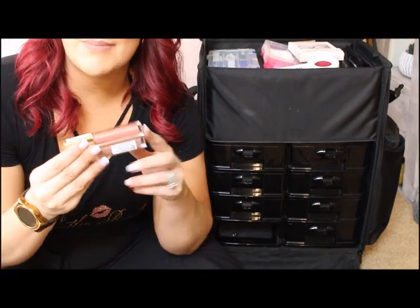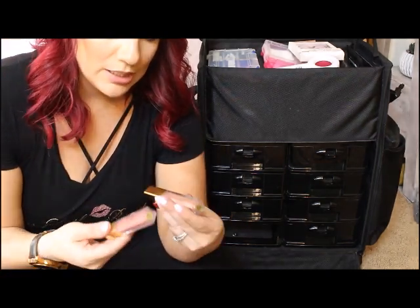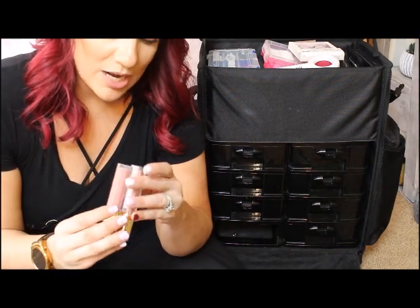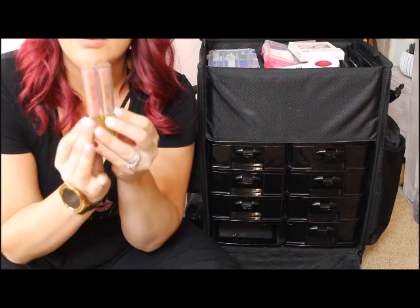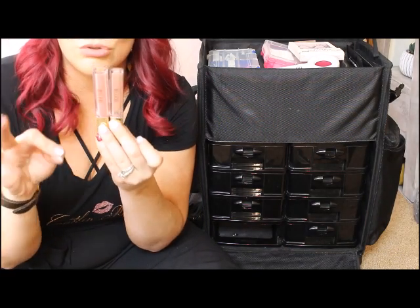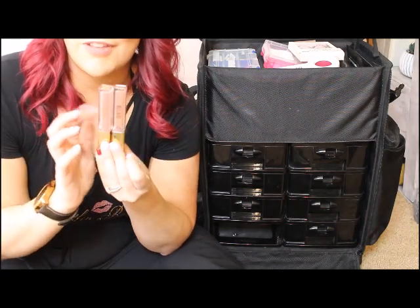So if someone does want a matte, these are my go-tos for that because they're really, really pretty and they last a really long time. These are in the shades 10 Adorable and 39 Pretty. Pretty is a little bit more pink and Adorable is a little more nudie neutral, leaning towards tan, and these are my favorites, you guys.